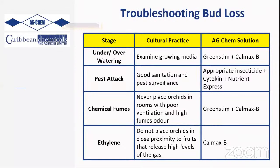And then also, if the cultural practice is not enough to help ensure that your plant recovers from that stress quickly, you can use Green Stem along with Calmax B.